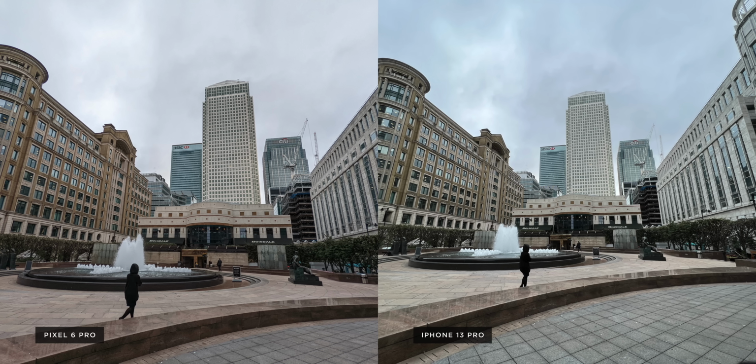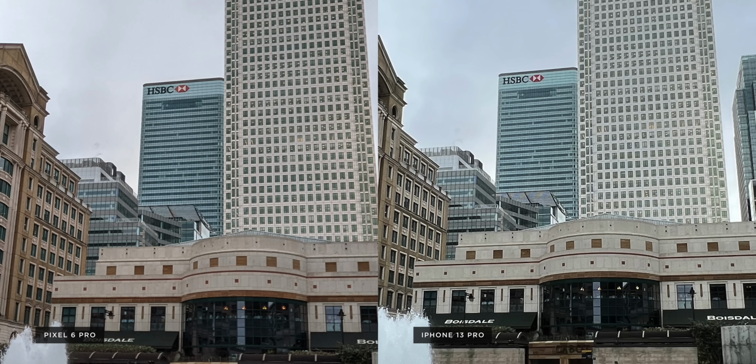The ultra wide. So the ultra wide is 0.7 times on the Pixel and 0.5 times on the iPhone. So the iPhone shots are a bit wider. It's not a huge difference, but it's definitely noticeable. I like the wider angle that you can get on the iPhone, but the shots are not as clean and they do look over sharpened compared to the Pixel.